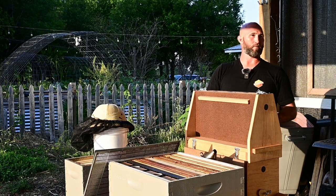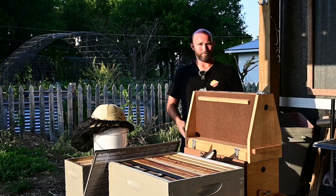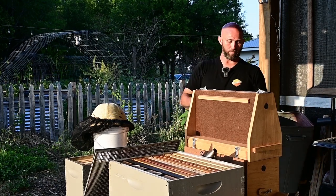Not providing adequate food and water. When you install a colony, the bees are usually not able to take care of themselves right away. So you do need to feed them, and I'll get into what we feed them here in a second.